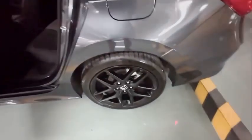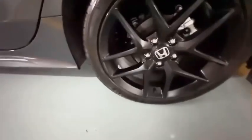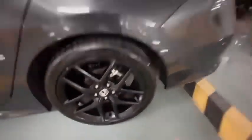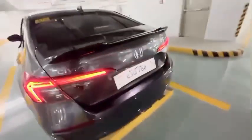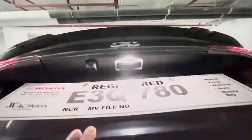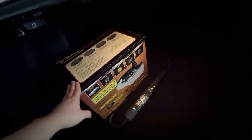So, look at the rims. 18 inch. So, these are Michelin. So, the tires are really nice. 235/40 R18. LED na yung rear lights, everything's LED. Black lip spoiler. Yan, they gave me, guys, umbrella. Of course, the tools, may spare tire. Tapos, meron tayong car cover. Thank you, Honda Magallanes, or Honda Makati.